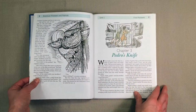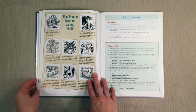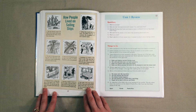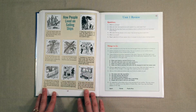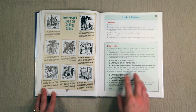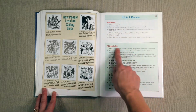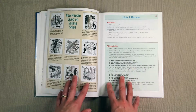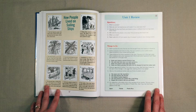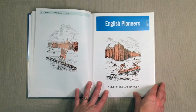Chapter 2, chapter 3. And then what I really like is at the end of each unit, they have this little section that tells you a little bit more about how the pioneers, how things would have been done during that time. So that's always a fun section that my children enjoyed. Then they have the unit review. They have some questions to go over with your kids. Then they have some things to do to really get some hands-on experience with the lesson that you just did, and so some suggestions of things to do there. And then it just moves into the next unit.